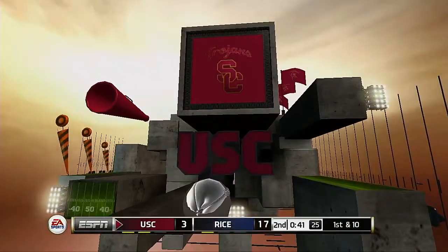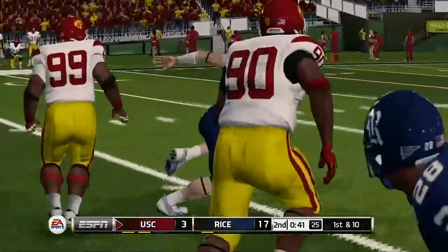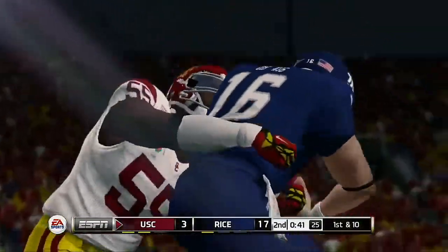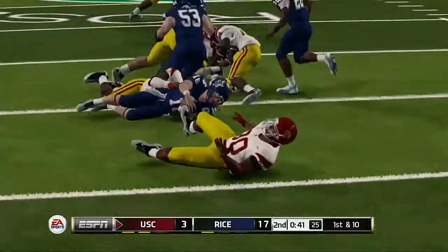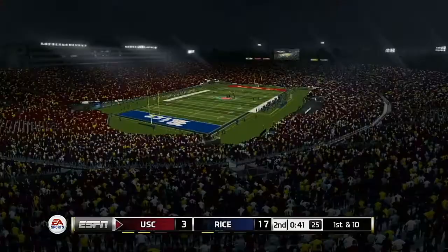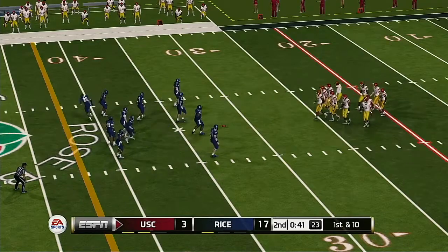So this could be the opportunity they were looking for. Yeah, this will be a big possession by both teams. The defense now needs to step up and hold their ground. They do not want to let this lead slip away. It's a new possession for this offense, so what will it hold?